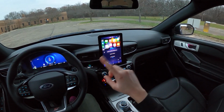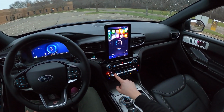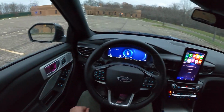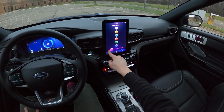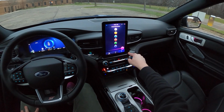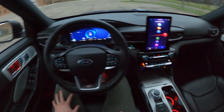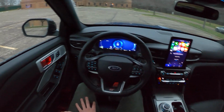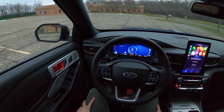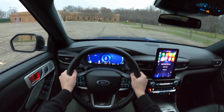It's nice to see that even though we have this big vertical screen, we still have a volume knob, a tune knob, and physical controls for our climate control. That's pretty refreshing. And as I mentioned earlier, we can choose the color we want for our ambient lighting, and we can choose the brightness of it as well. What do you think? Let's do some red for the review because this is an ST. Okay, here we go. Funny enough, the only color choice of ambient lighting in the Ford Focus RS is red. If you didn't know, now you do.